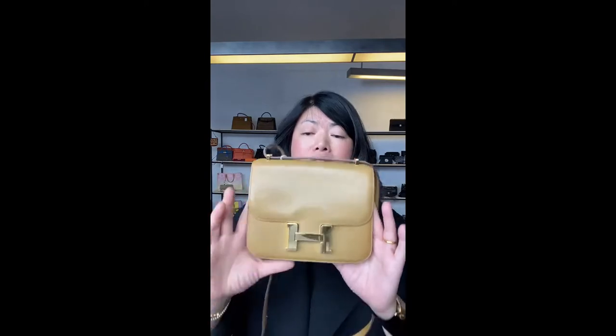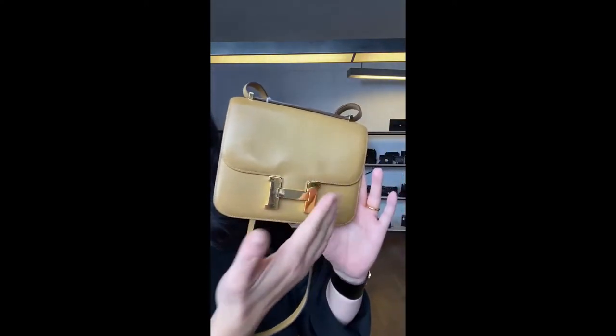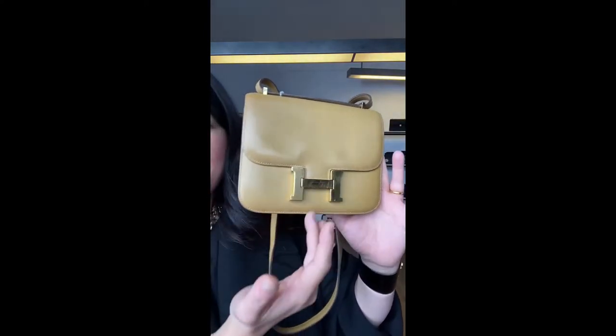So you think of it, if something can outlast your human life, that is a sign that a bag is well made. So this is an example of a bag that is beautifully made, and you can understand why the House of Hermes has kept that tradition of craftsmanship. It's made from box calf leather. It is a caramel colorway.